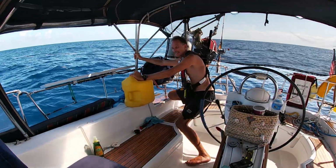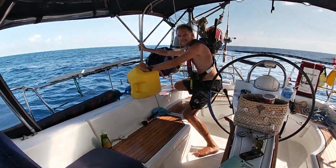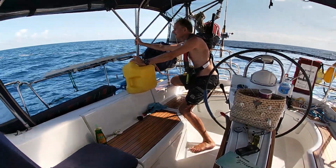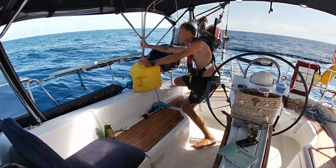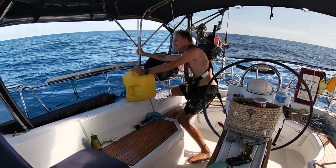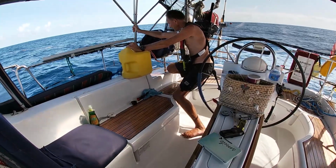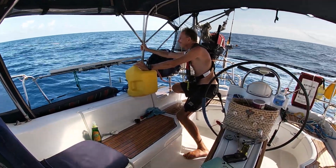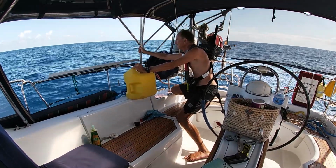What happened? Diesel spill. Yes. Killing the freaking earth here. Yes. The tank fell on the floor while Gary was refueling the tank. The gallon thing fell down. So now we got diesel all over the floor, all over Gary, the seats. We got some cleaning to do now.